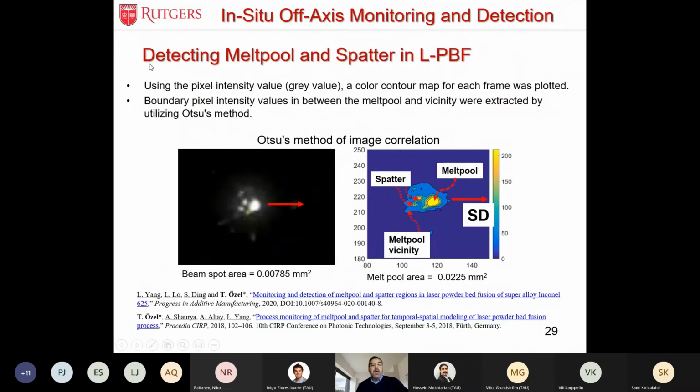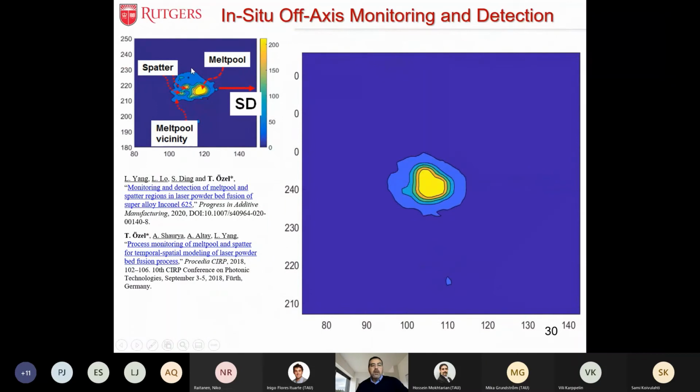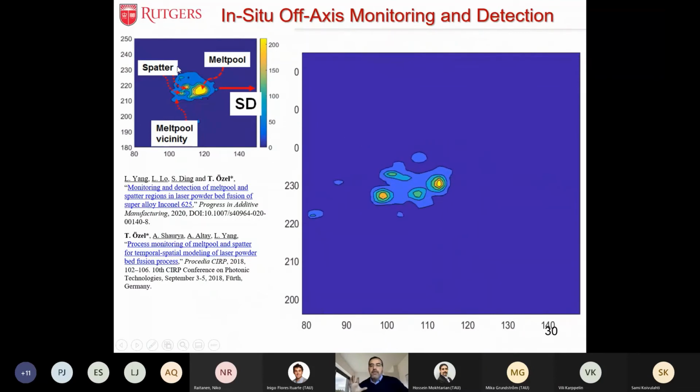And later we used a method, Otsu's method of image correlation, to take this raw image data offline, and look at the color contour mapping and identify the Meltpool and Meltpool vicinity and spatter by using different gray levels, gray value, pixel intensity value. And here is the simulation model, or actually a processed video. You can see that we're able to monitor by just using a high frame rate camera.